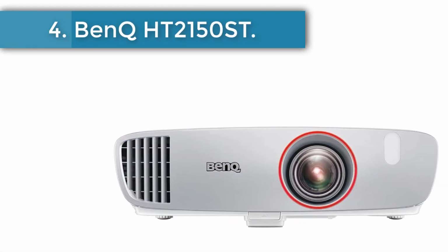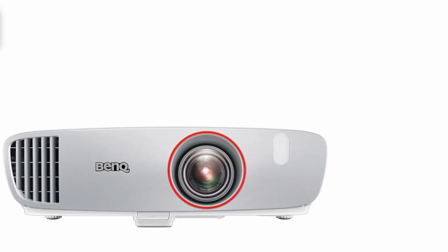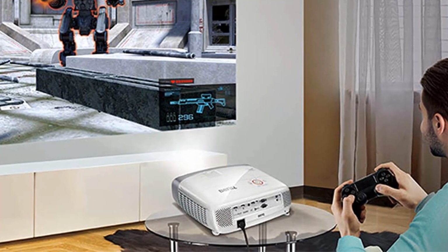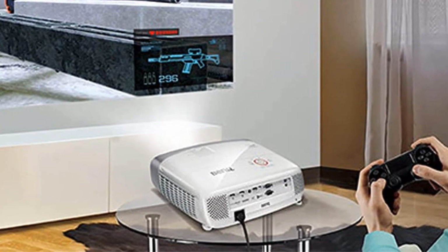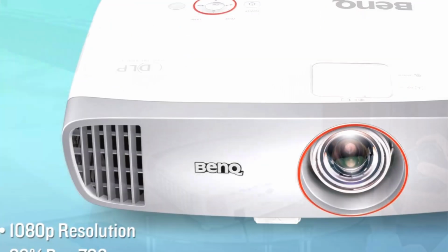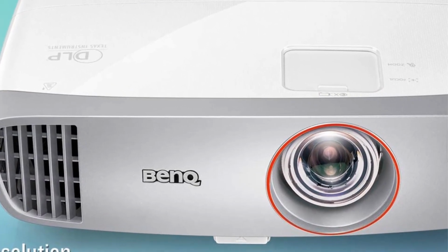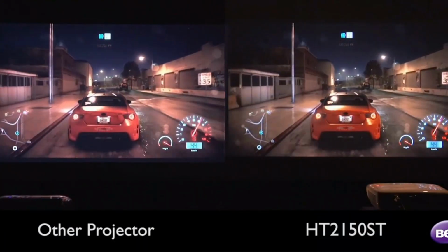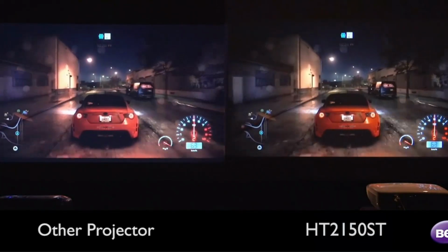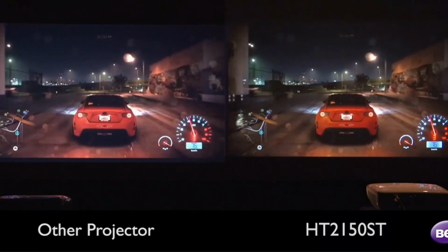Number 4. BenQ HT2150ST. If you're short on space, the BenQ HT2150ST can produce a larger image from a shorter distance. In order to create a large image, most projectors need to be positioned far from the screen. This distance is called the throw distance, and can be anywhere from 8 to 15 feet, depending on the projector and desired image size. Short throw projectors are convenient for small rooms or other situations where space is limited.